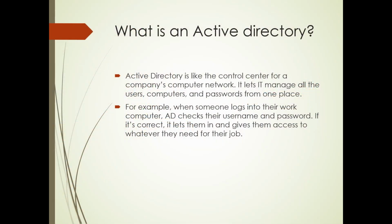What is an Active Directory? Active Directory is like a control center for a company's computer network. It lets IT manage all the user computers and passwords from one place. Basically, think of it as the main computer for the company, where that computer is able to create users, create passwords, create email accounts for a new employee. And then once an employee leaves, you can delete that, and then that employee no longer has access to the company's network or company's computers.